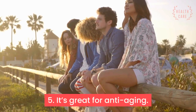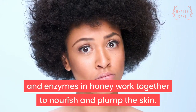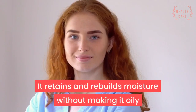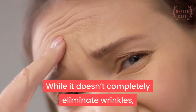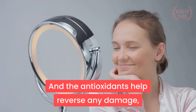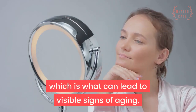5. It's great for anti-aging. The probiotics, antioxidants, nutrients, and enzymes in honey work together to nourish and plump the skin. It retains and rebuilds moisture without making it oily or creating any irritation. While it doesn't completely eliminate wrinkles, it does reduce their appearance. And the antioxidants help reverse any damage, which is what can lead to visible signs of aging.